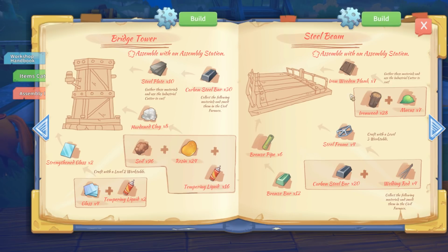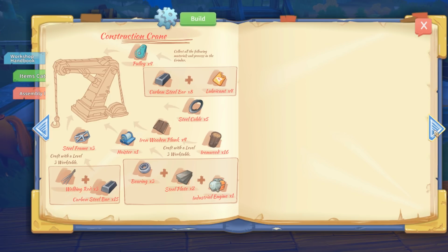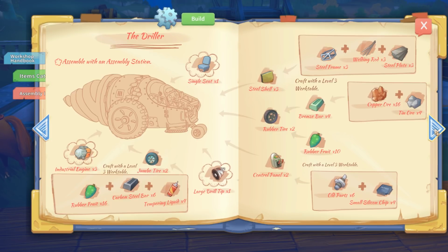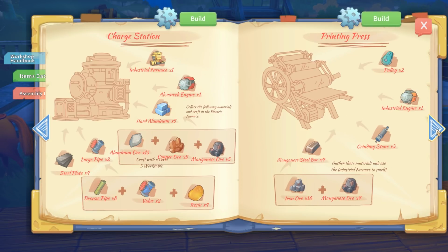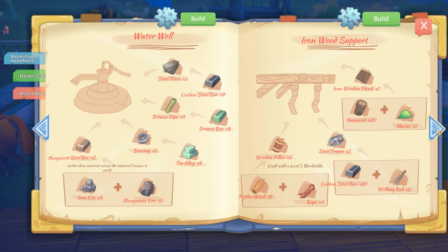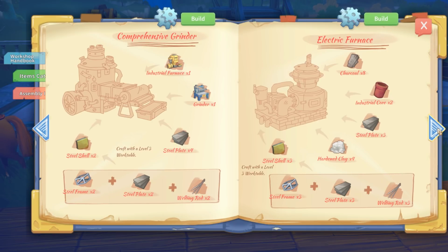Steel beams wouldn't be too bad, but they're steel frames and they take a lot of making. Large fish tanks take sapphires. Construction cranes take a lot as well. It depends on how much they sell for, but again, they're engines. The driller I can't make without the drill tip, so that's out. Water towers I'm going to run out of valves for, so I'm rationing those out. A loudspeaker wouldn't be too bad, depending on what it sells for. Engines, engines. Water well, iron support. As I say, without the prices on them though, it's really hard to work out what I'm doing with this.